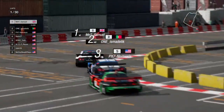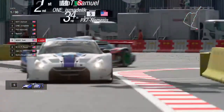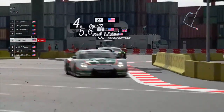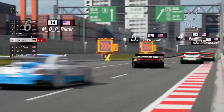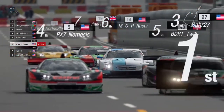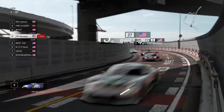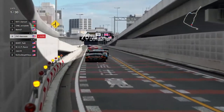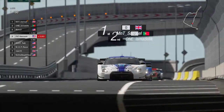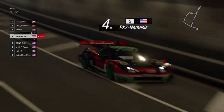The order stays the same. Samuel, Ismadelic, Nemesis following each other through there. The mid-pack coming through right behind them. Everyone in single file. Nobody jockeying for position just yet around there. Tires are cold, so people are going to take it a little bit easy. Just don't make any mistakes. You don't want to lose this train at this track.